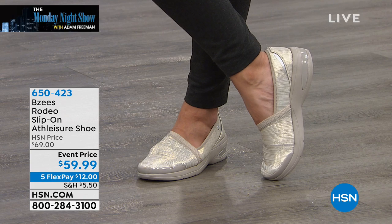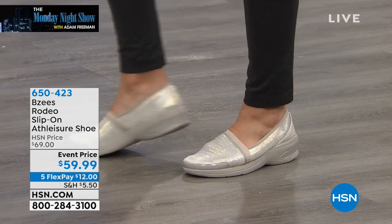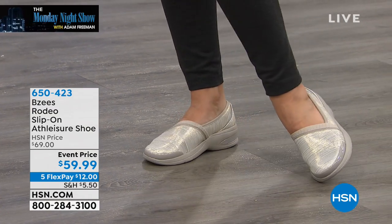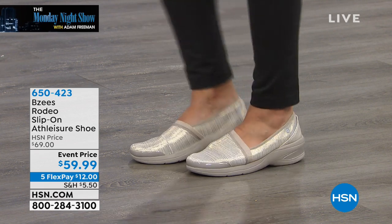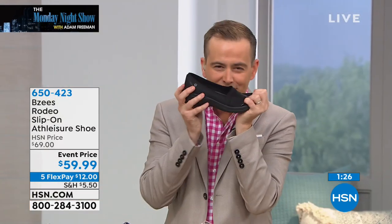You need to be able to wear something that is going to be cute, but is also something you can be on your feet all day long in and not feel like you're punishing your feet. Because we're so hard on our feet, and that's why BZees was created. It was to say enough is enough. Yes. Let's stop with the craziness. Let's really do something that's good for us. The only way is to try it.